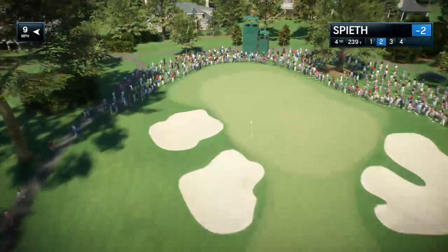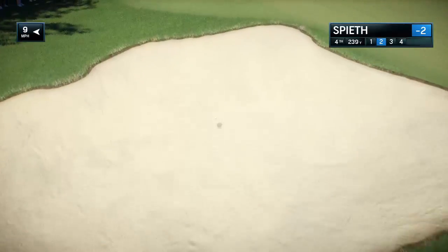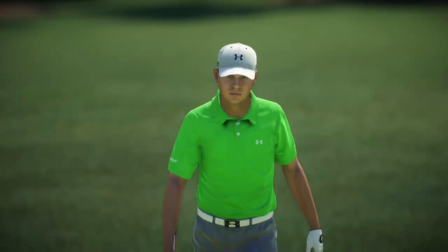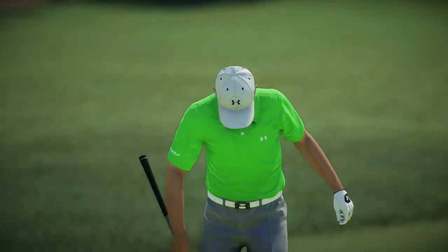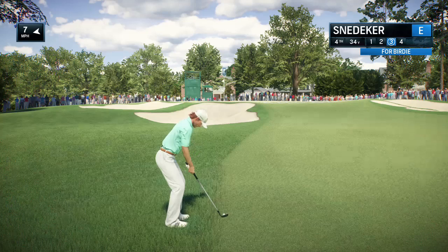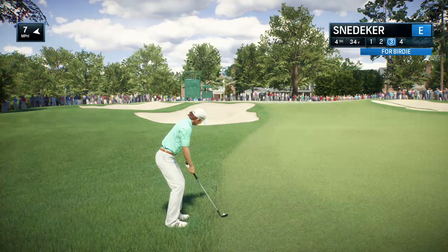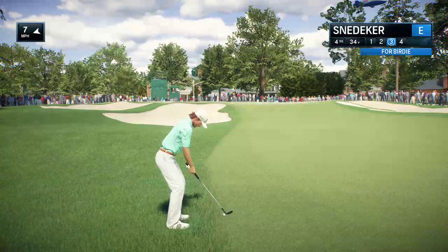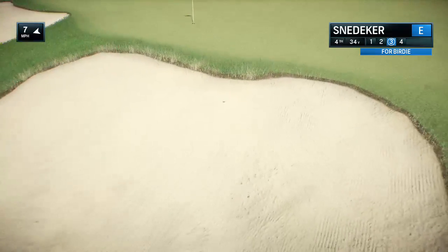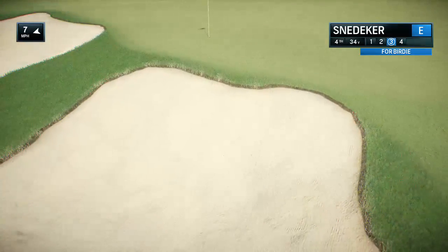Headed for the bunker? Well, a bit unfortunate. In the bunker, Frank. Well, it'll be interesting to see what his bunker play looks like. And setting up here in the rough. Well, he'll have to get up and down from the bunker to save his par.